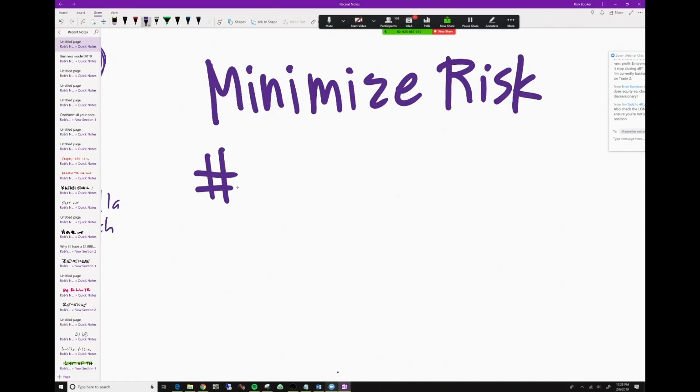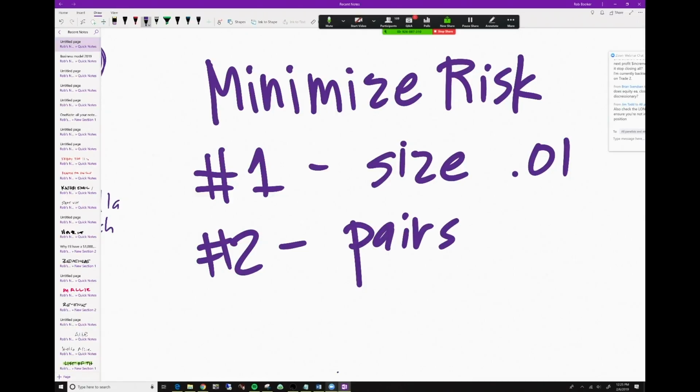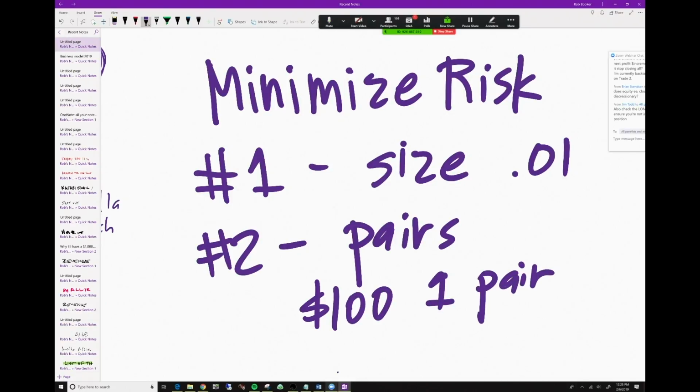Here are some things that you can do that would affect or help you deal with and minimize risk. Number one is trade size. Start with 1 microlot on the first trade, 3 microlots on the second trade. Number two, run fewer currency pairs. If you have a $100 account, run the robot, but just run it on one pair.